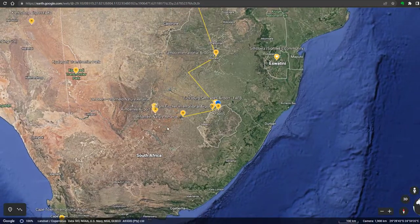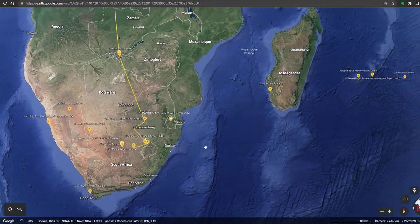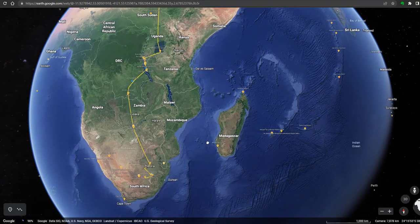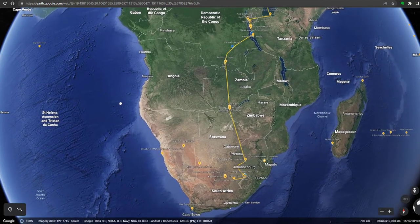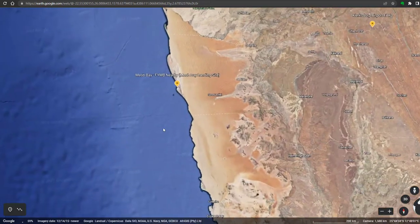And my initial intent was to go ahead and fly south to Cape Town, maybe hit a couple coastal cities on the way before we make the Madagascar crossing, and we'll get to this later, but the very challenging Indian Ocean crossing, let alone with a single turboprop plane. But hey, you know what? That's how you explore.